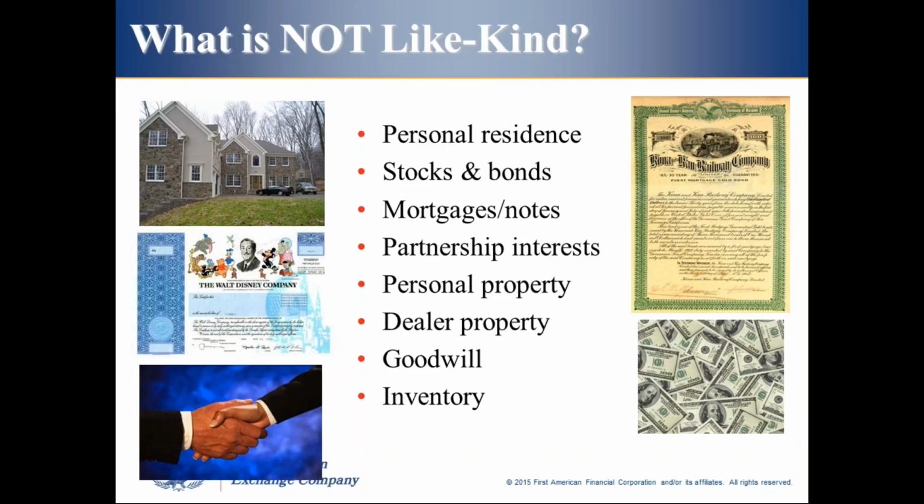Dealer property. If you're a home builder, or if you're Donald Trump, and what you do is buy property in large chunks, then develop it and sell it off in small chunks, the IRS is going to see you as a dealer, and the IRS doesn't want dealers to do 1031 exchanges. They want dealers of real property like home builders and condo developers, those types of real estate developers, to pay taxes on the sale of their individual units. So that type of property doesn't qualify on a 1031.